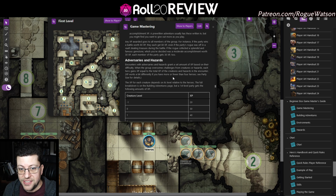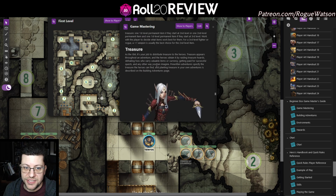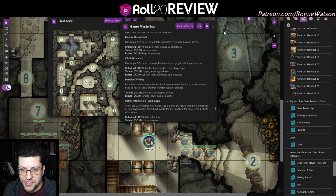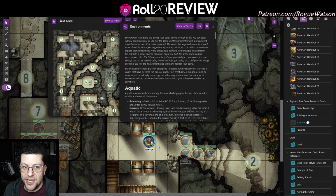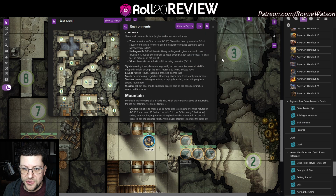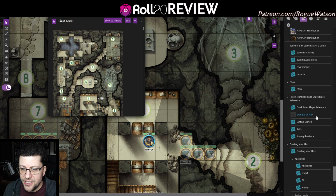How to do balance and create balanced encounters, and how many you should throw at the players, and how to deal out experience and treasures, and worry about the difficulty class for different skill checks the players have to make. All of this information is in here and is very tightly packed into just the basic rules you need in order to run an adventure for the GMs.